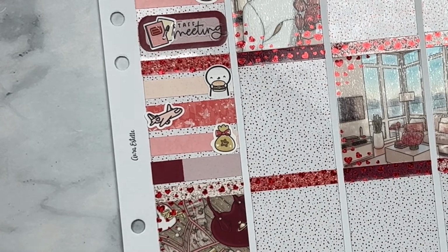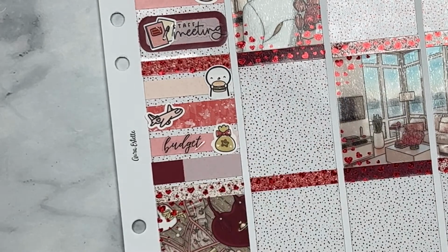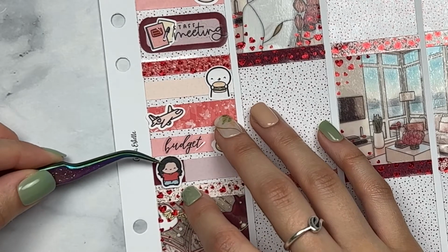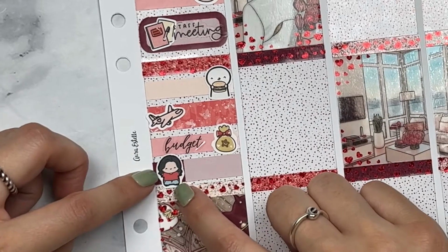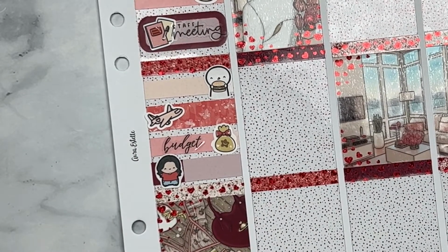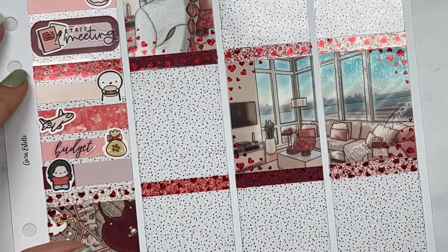And a budget script from Station Stickers. And then for watching Friends, I have a little Monica emoji from the Coffee Monsters Co. This one was the one that matched the best with the kit since she's wearing red. So we are using Monica today. I think last week we used Ross, but anyway. So that was Thursday, and then moving on to Friday.